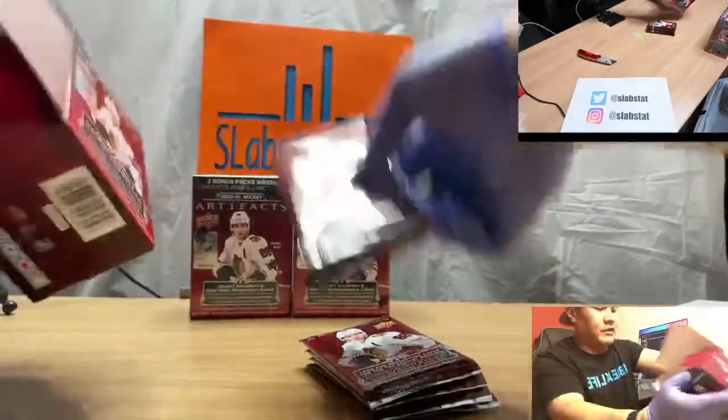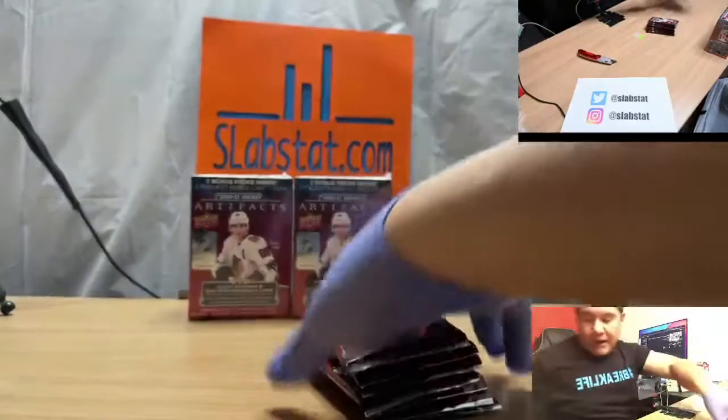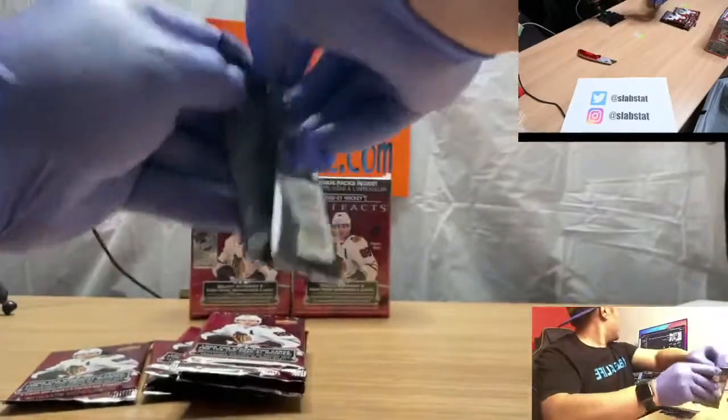Lots of packs. We got five cards per pack, seven packs per box. One, two, three, four, five, six, seven for the camera. All right, let's get it going.